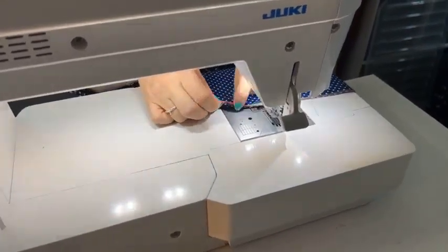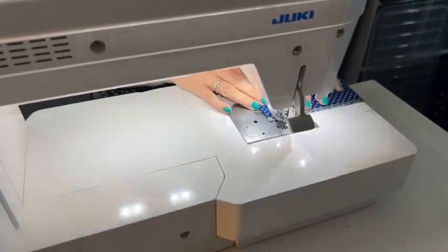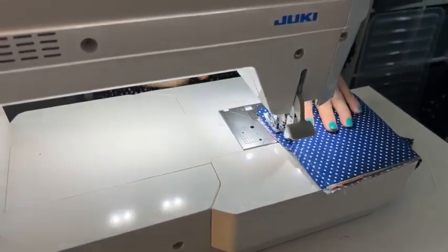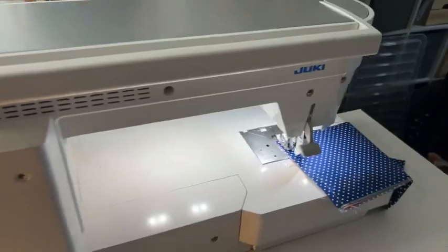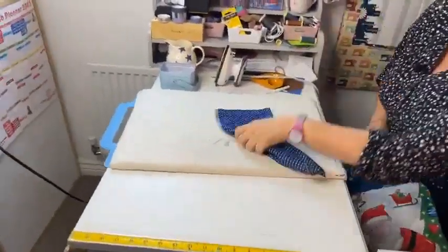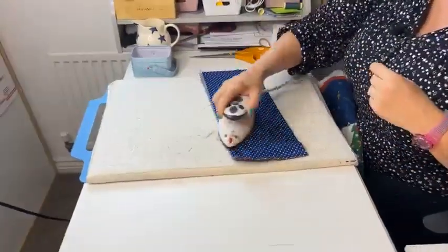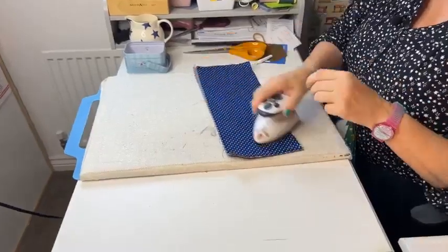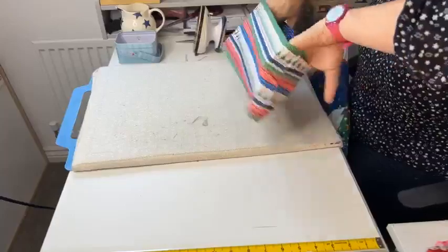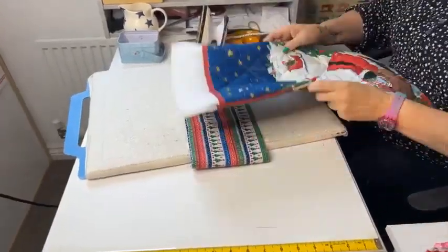Got 4 layers of fabric here, so take your time to line them up. There we go. Perfect, she said. Let's wait and see. So, I'm just going to press that. Obviously you will take more time doing this. So now turn it the right way out. There we are. That's where we started a few minutes ago.